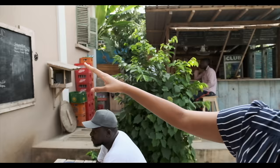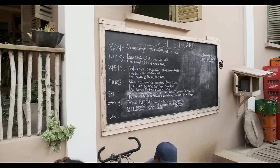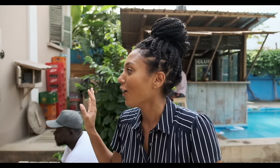It's about $50 a night to stay here. I actually love the vibe here. I've never been here before. They've got a little pool area there, a bar. There's an events board and they've got art painting night, karaoke, salsa night, all different things going on. Nude food festival, interesting. All different activities that people can do. And it just feels so relaxed, loving the music. Let's have a look around.